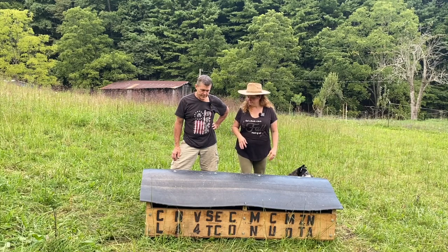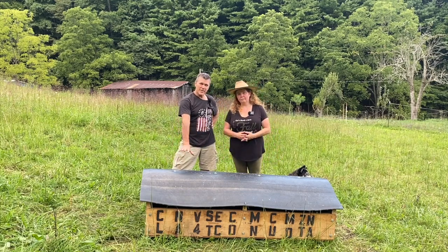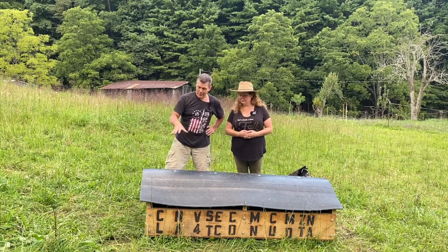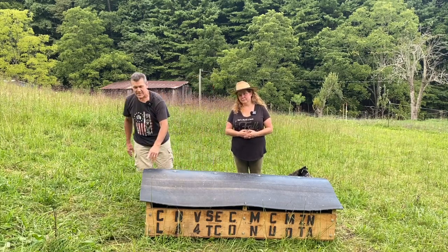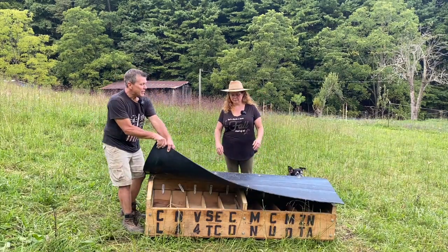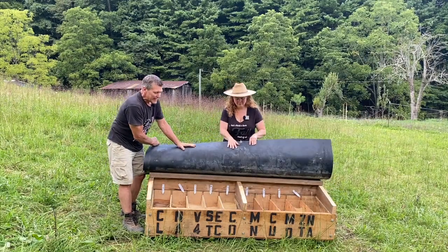Yep. But off the rack, this sled comes with a warning. This is a very heavy flap. This is an industrial cut off of a belt, some kind of a conveyor belt. Very heavy, as you can see.